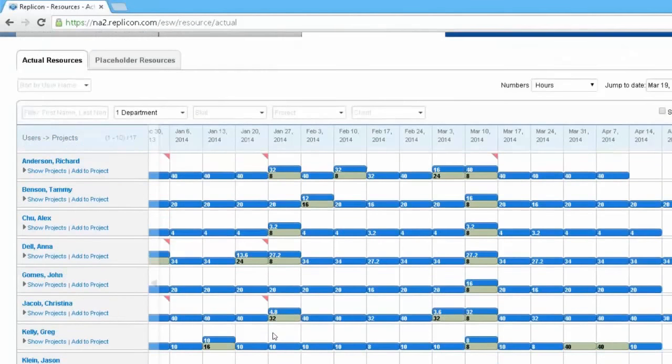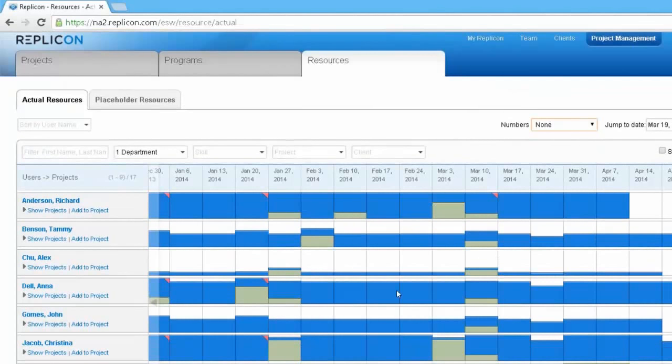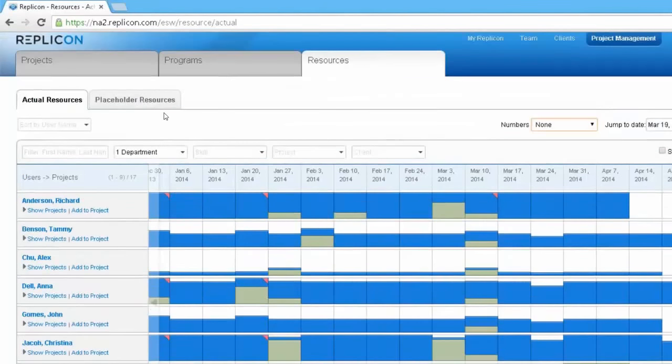Now, as the development manager, I check on my guys. I understand who's over and under allocated. If I want to see that visually really quickly, I can just see that and choose none. It looks like Alex is doing absolutely nothing. Why has he not had more projects allocated? And that might be a concern for me. Let's see if we have any openings for him, right?